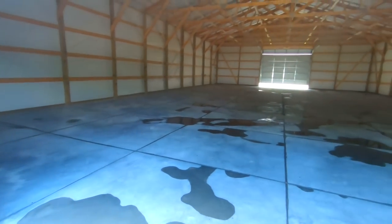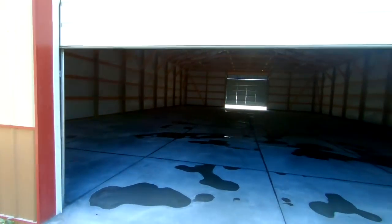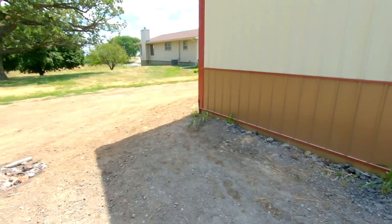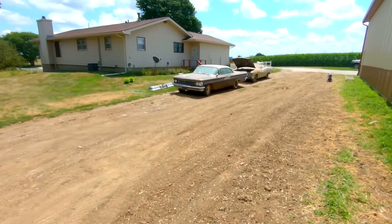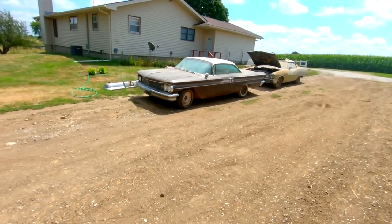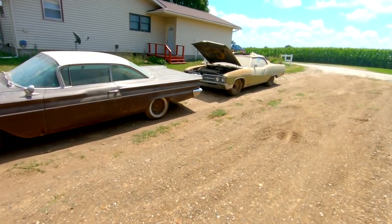So that bird has been flying around all day. I obviously know he can't find his way out of here, but he will. So with that, pretty excited about the concrete and the building, the progress there. But I got the two cars unloaded, the 60 Catalina two-door hardtop and the 68 Lesabre convertible.